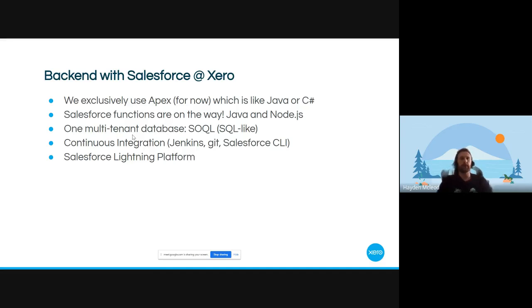At the moment, we exclusively use Apex, but Salesforce recently expanded the potential languages that can be used on the platform to also include Java and Node.js with their new Salesforce Functions product. In terms of a database, there's a single well-integrated database that's directly accessible through Apex using the Salesforce Object Query Language. It's pretty much SQL, if you've ever worked with SQL. We also have CI/CD, which makes coding on the platform really fast and efficient.